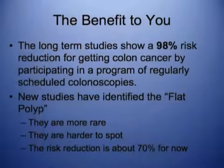So we think, oh my goodness, something's got a risk to it. We have to weigh that against the benefits, don't we? You don't want to do something that's just got risks and no benefit. So what is the benefit to you? Well, there's a study called the National Polypectomy Study that's been going on since the early 70s. There's a 98% risk reduction for getting colon cancer by getting this screen. 98% decrease in your chances of developing colon cancer. It's one of the most effective screening tools that we have.